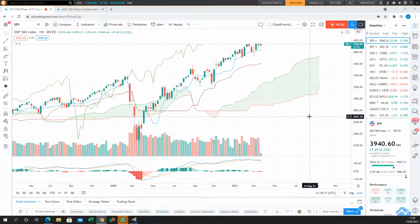Good morning, traders. Richard Miller doing a quick Ichimoku Cloud chart market review of the S&P 500 index. We'll start off with the weekly Ichimoku Cloud.